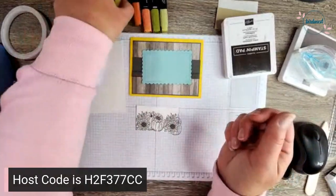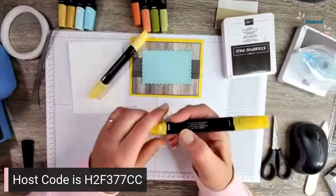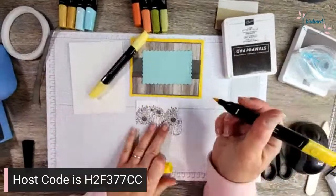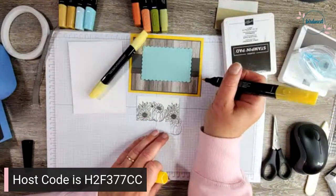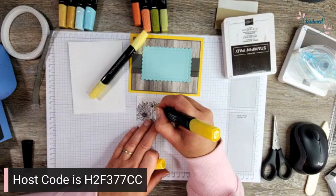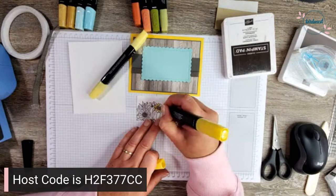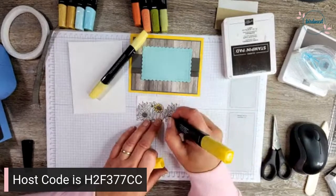So to start with, let's color our sunflowers. We're going to use Daffodil Delight. No, I lied. We're going to use Lemon Lolly. I could use the Daffodil Delight, but I thought the Lemon Lolly was just a little bit brighter, and it still coordinates nicely with the yellow that's on the front of the card base. So I'm just highlighting a few of the spots with the dark.